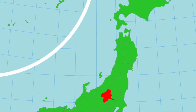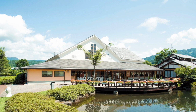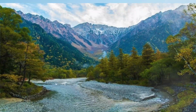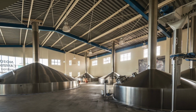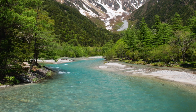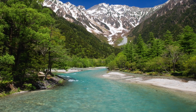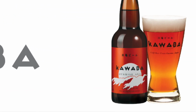Located in the Gunma Prefecture of Japan, the village of Kawaba is home to just 3,400 people. Nestled in the foot of the Hotaka Mountain, this small community is home to Kawaba beer. Made with 100% German ingredients while drawing on the village's natural spring water, is the Kawaba Sunrise Ale something to get up for? Find out now on Two Dudes Reviews.